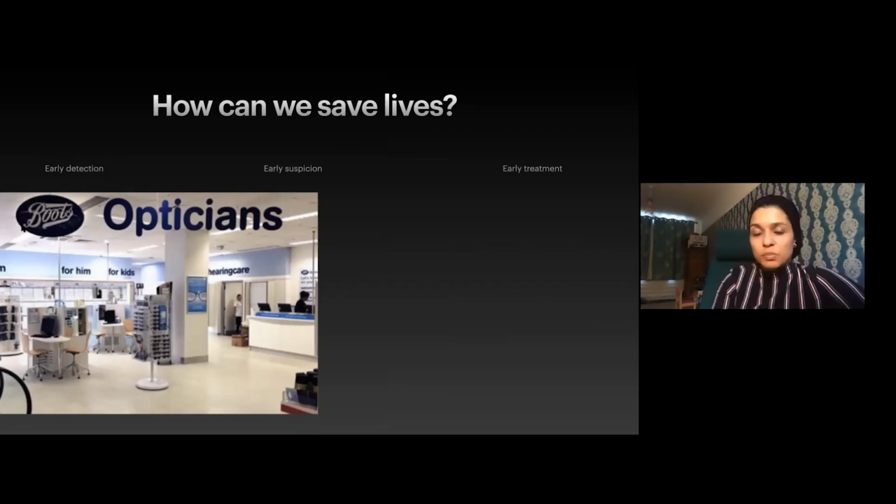And I think there ought to be a bit of a drive to promote people to go and get their eyes tested, really. Not just from a melanoma point of view; there are a lot of things you can detect from an eye test, from high blood pressure to diabetes to glaucoma and other health and vision issues. So let's get people going to the optician more and getting their eyes checked more.